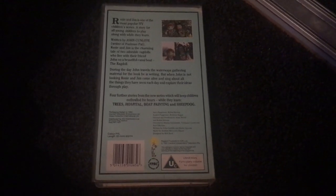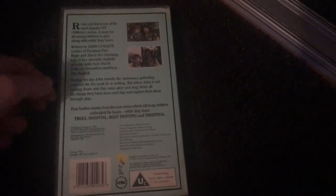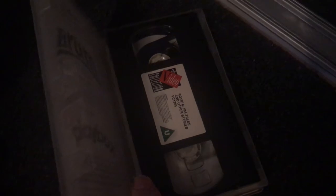Next one is Trees and Other Stories. Here's the front, the side, and the back. Episodes are Trees, Hospital, Boat Painting, and Sheepdog. There was also a re-release of this with the CT Video logo on the side, which the 1998 one has, but my copy has the Central logo on the side. So here's the tape. And there's nothing much inside.